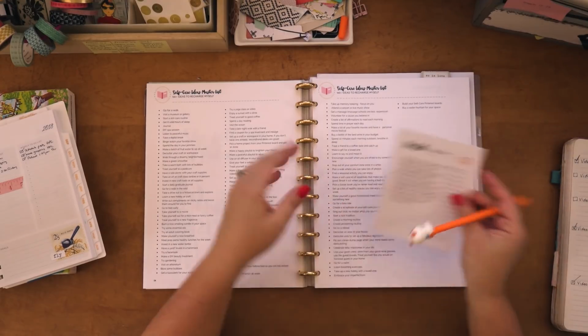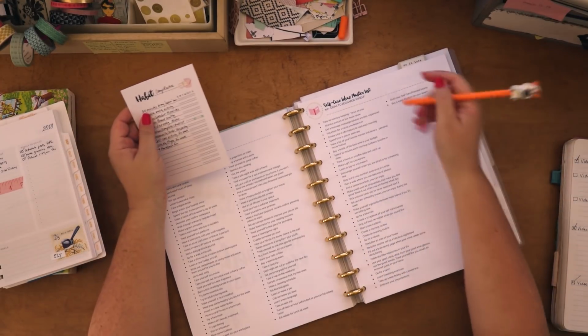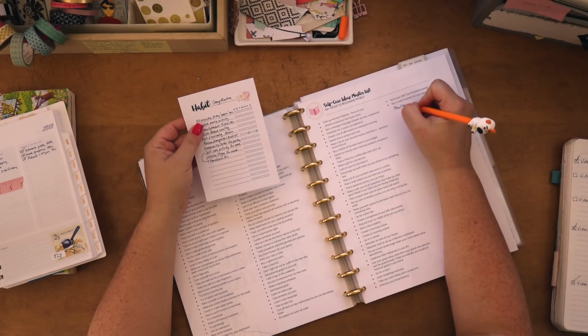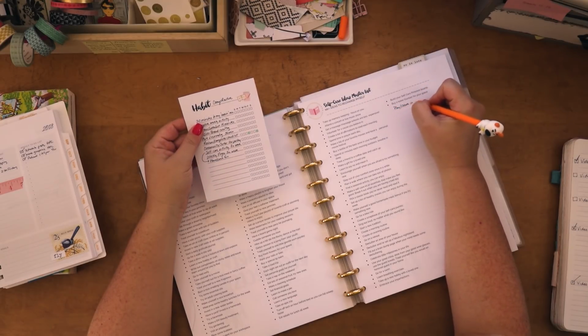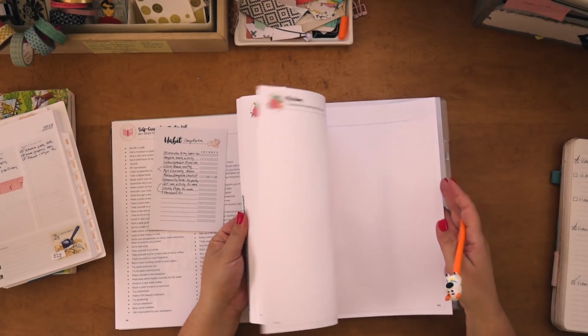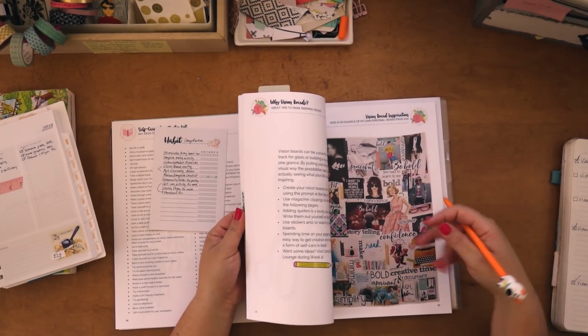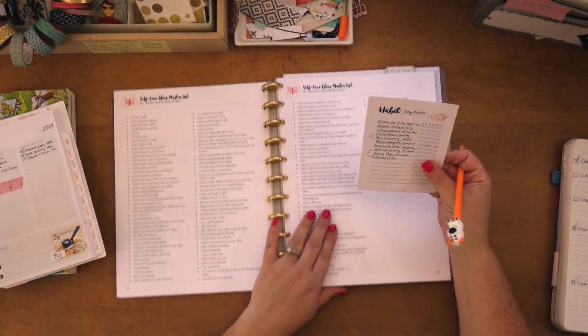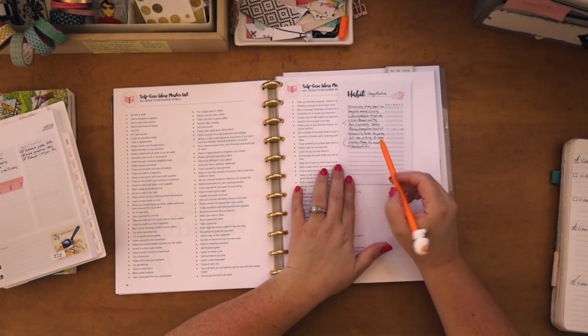And just so I don't forget, I'm actually going to add that to my list: play, create in my handbook. I want to get paint on the pages. I want to add more washi to the edges. I want to get my dividers made. So to me, that is definitely part of self-care.